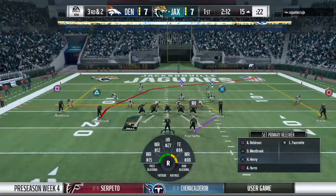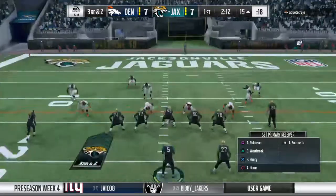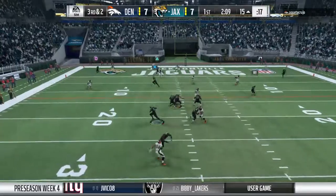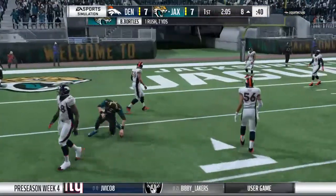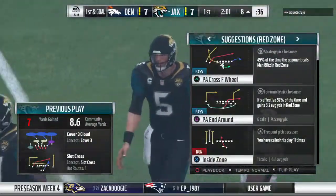Defense showing blitz. Here we go now. Ace, ace. Bortles looking to throw on 3rd and 2. Forced out to his left. He can run for it, and he will. They're able to convert on 3rd down, and that sets up a 1st and goal.